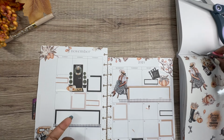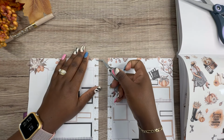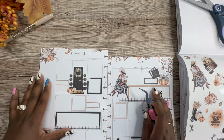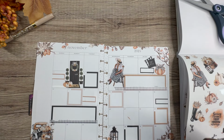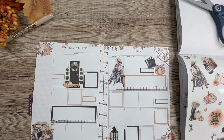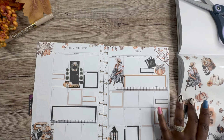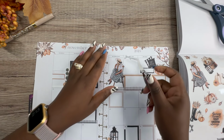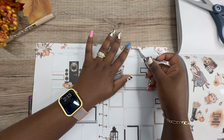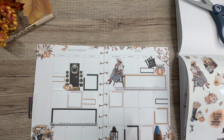For once, you guys, I'm not doing a bottom border. For once. Be proud. Be very proud. But I am doing a top one, though. I can't help myself. I'm going to keep my spread pretty simple. I think that's what I'm going to end up doing. And I think this is helping. And then right here in the middle, we'll just do a cute little bow. Yes, we like it. All right, let's do this side.